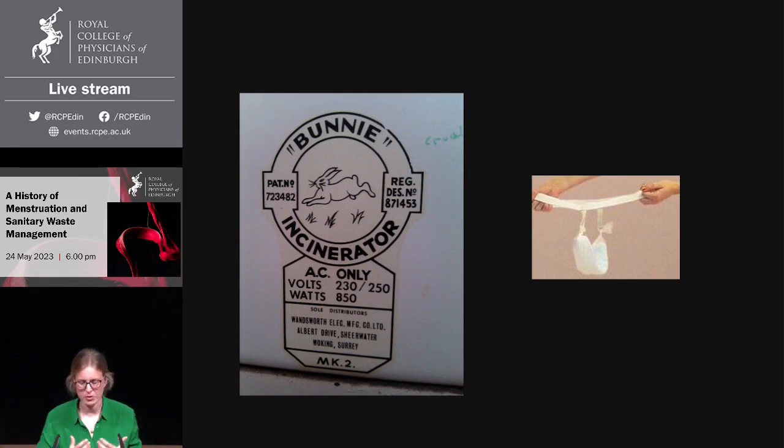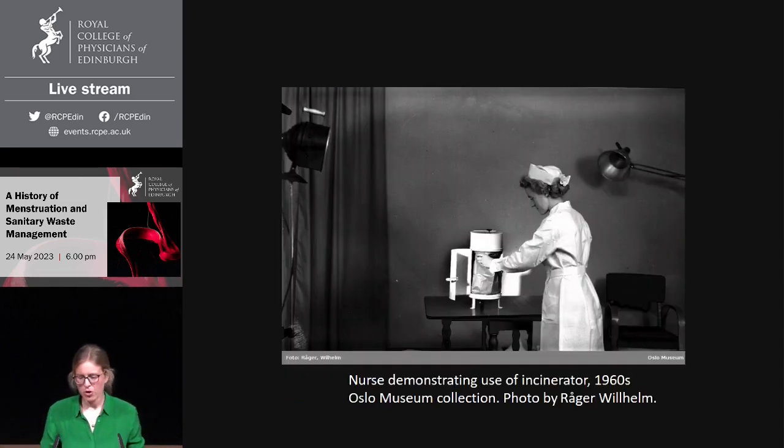It just didn't work. And we know also that it didn't work because there were a lot of demonstrations on how to use this. So in Norway, we have nurses going around schools, because in Norway they were used a little bit as well, but also in Britain, telling people how to correctly use this.